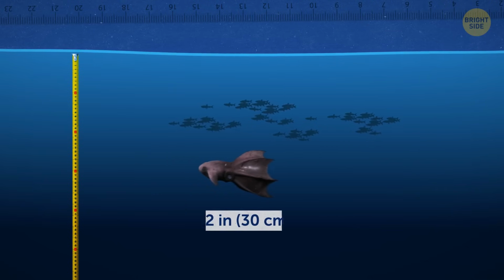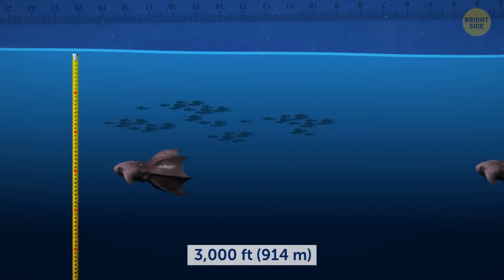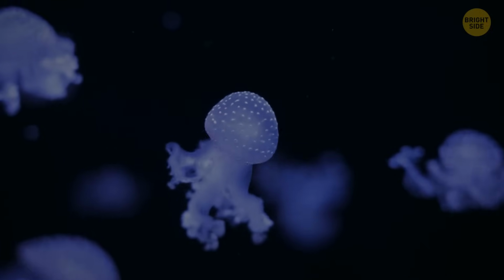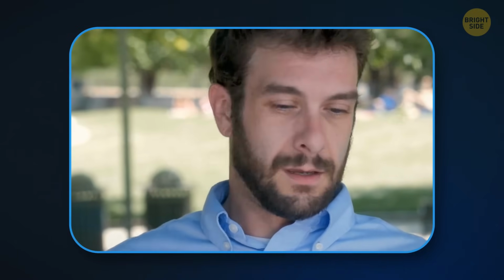It grows to roughly 12 inches in length and lives 3,000 feet below the waves. There's almost no oxygen there, but also relatively few predators. Whew, I think I'll need to decompress from this one.